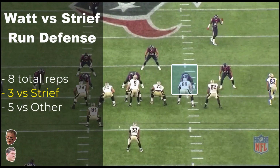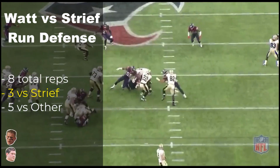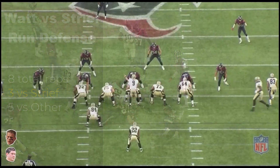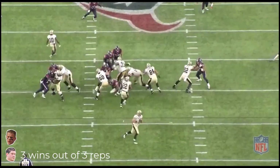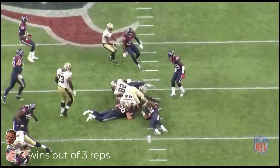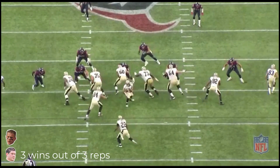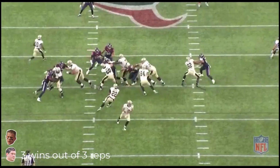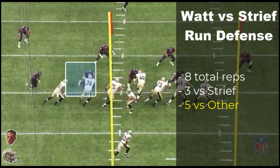Now, the run game matters too, and believe it or not, JJ Watt only had 8 total reps defending the run, 3 of which came against Strief, and Strief actually won all 3 of those. He kind of just manhandled Watt in the run game. You can really see how his raw strength just pushes him out of the way and opens up a nice lane on that play. And I'm not going to show all these reps just so this video isn't super long, but just know that Strief won all 3 of those run game reps. Now in the 5 other reps, he did a lot better.